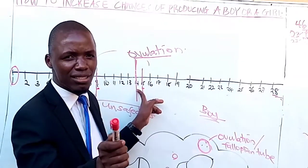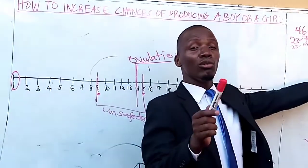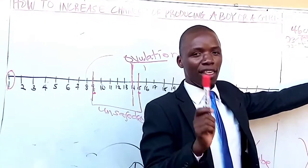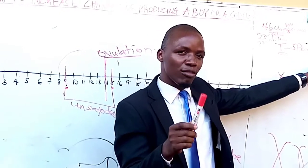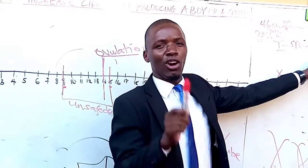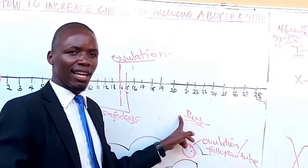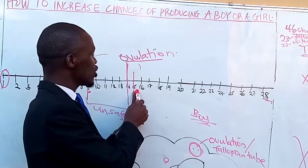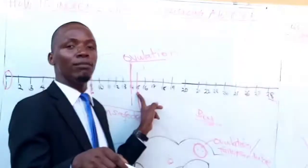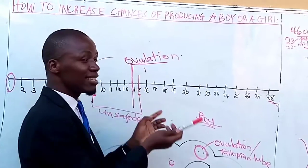And that way it means that the sperm which has got Y chromosome, which runs faster, is likely to meet the egg faster than its counterparts, the fellows which have got X chromosome. Or a couple, if it wants to produce a boy, must engage itself into sexual intercourse on day 15. Because on day 15, the egg is already there. The egg is already produced on the 14th day. It's just there waiting.